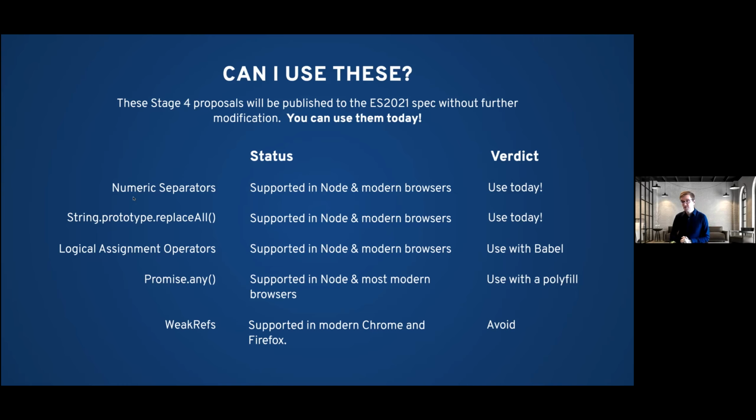Logical assignment operators are a little riskier, supported slightly less. I think CanIUse says about 75% of users in the US will have browsers that can use them. Luckily, if you're transpiling, the Babel transform for these is super straightforward. So there's no real harm in saying, use Babel if you want to use the logical assignment operators. Like I showed in my example, you can pretty much visualize what Babel is going to do to transform those operators into legacy syntax.